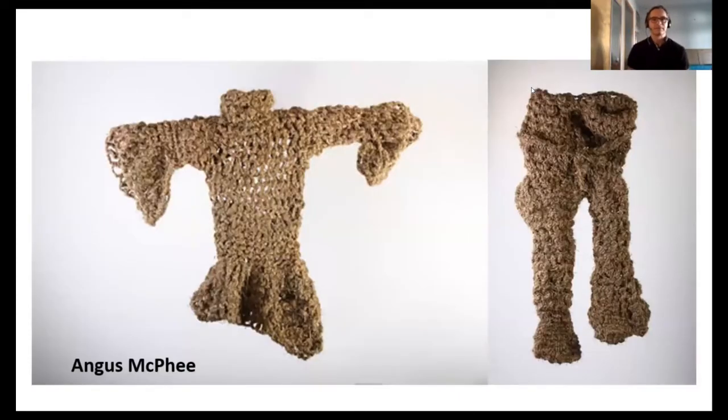So these are artworks by an amazing artist called Angus McPhee, also known as the Weaver of Grass. He was born in 1916, died in 1997, and he wove grass into clothes and other items. And he's one of the more famous artists in our collections. And if you do a Google search, it'll bring up quite a few articles about him.